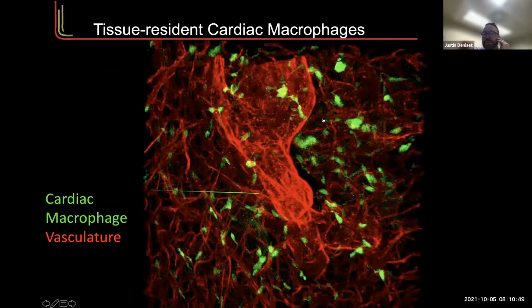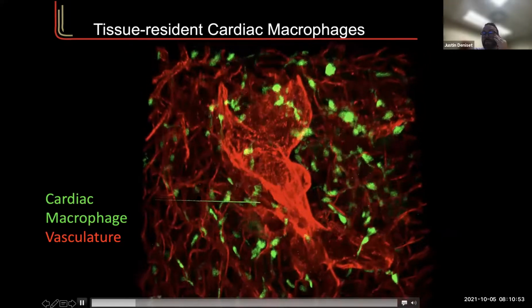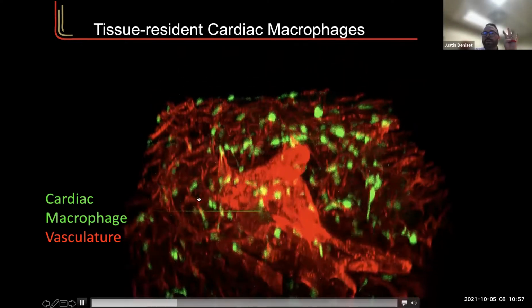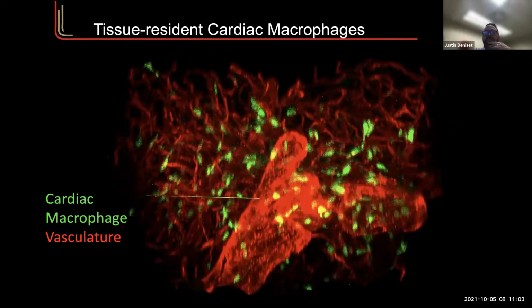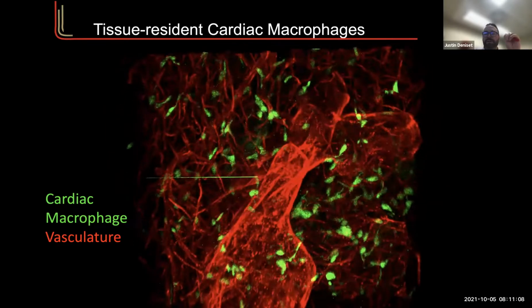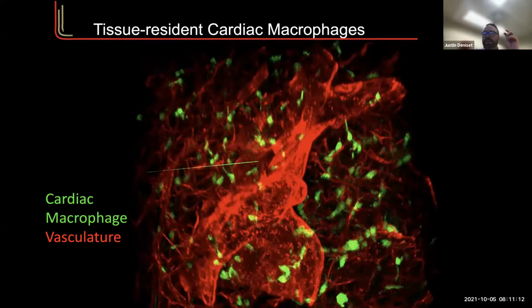This is mouse cardiac tissue, and we've labeled cardiac macrophages here in green. What we can see is that they're present throughout the cardiac tissue. This is just one slice of it, but basically they interact with the vasculature as well as being interdigitated with the cardiomyocytes.